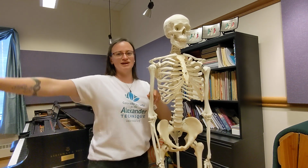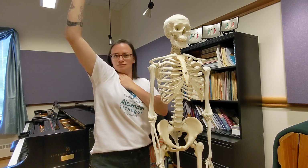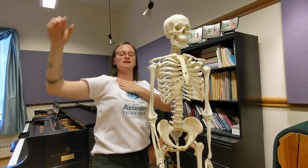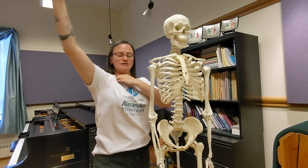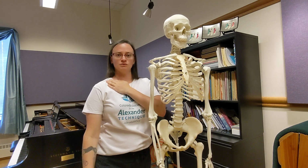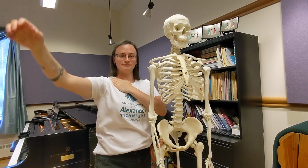Now, at a certain point of raising the arm, yes, the shoulder girdle will get involved and the shoulder blade will rise and the collarbone will rise a little bit, but that's pretty high up there before it actually really starts to need to move.